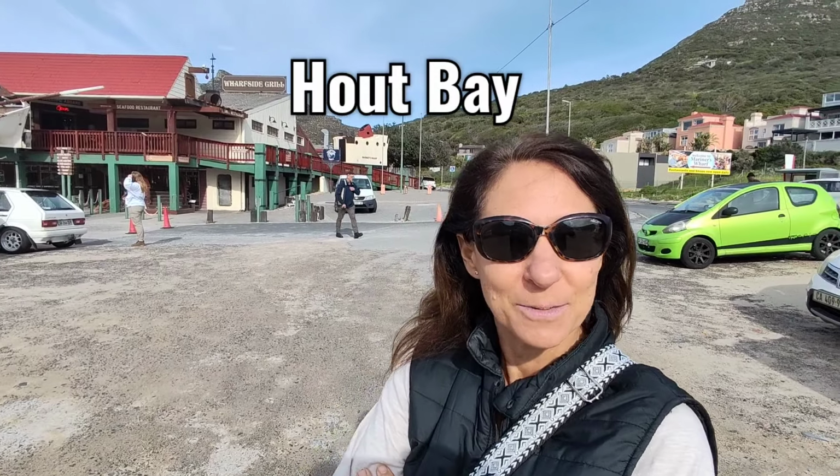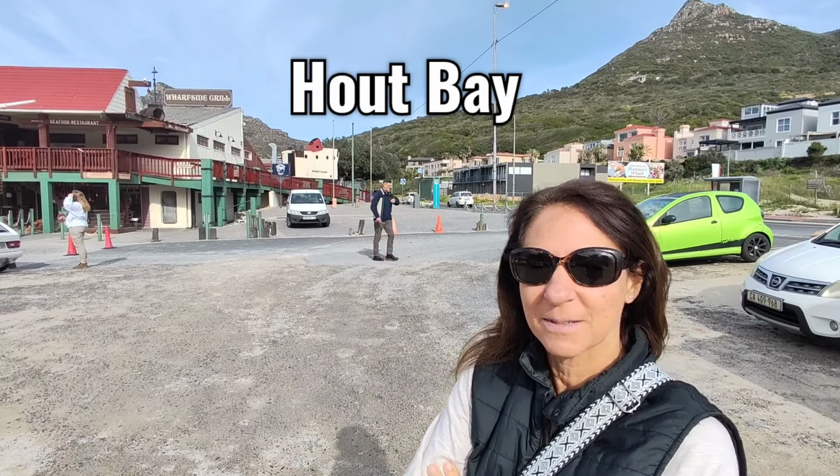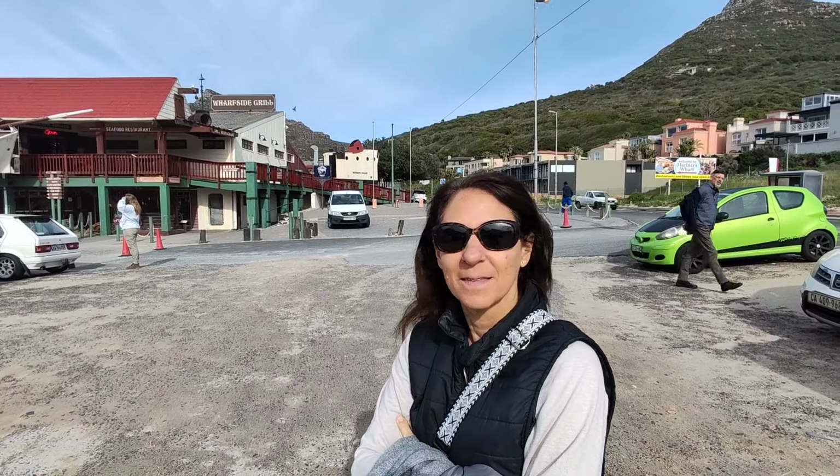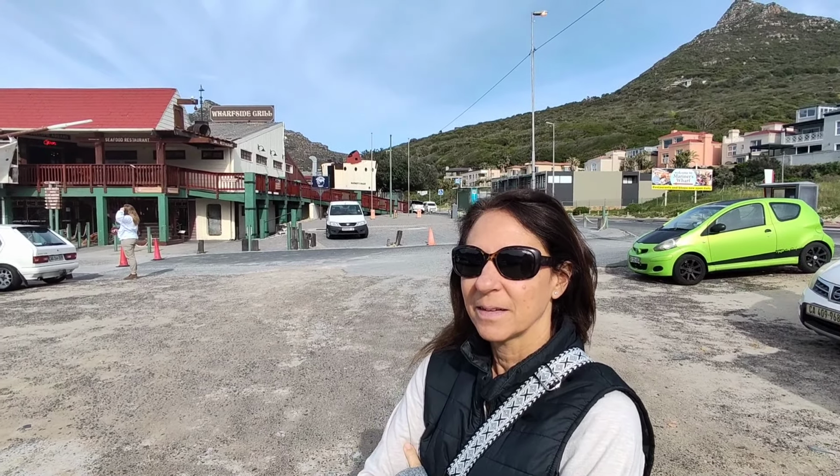Yeah, and it's such a stunning day, and generally we just want to go and have some fun. We are at Hout Bay. Yeah, Hout Bay. One of the famous spots in the Cape. Yeah, it's a beautiful little town, but our main reason for being here is to look at the harbour and the seals. Yeah, let's go. This is a great place to see seals.